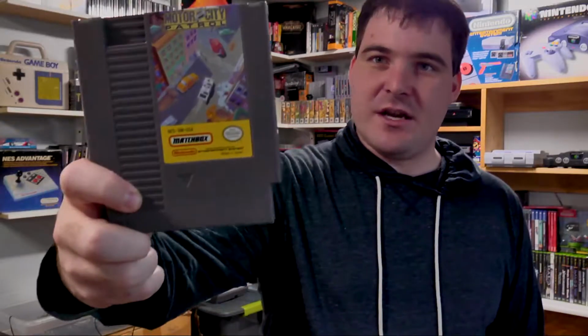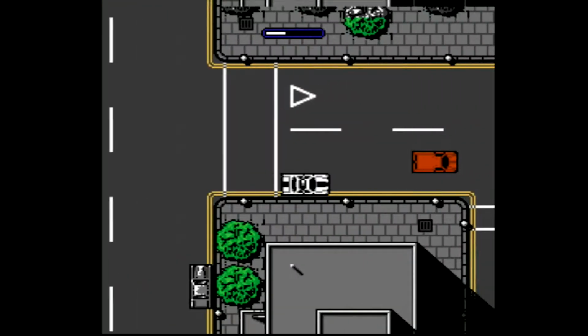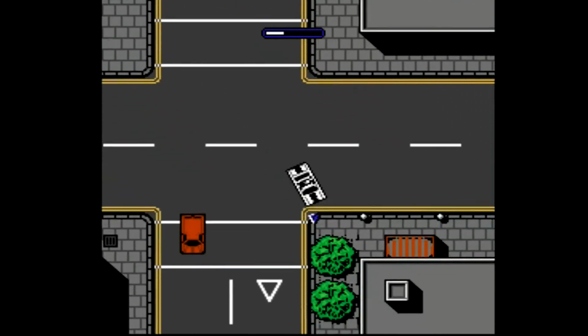I mean, there's not really many people that like Matchbox games or know what they are. So here you go, I'll let you see it right there. This is basically like Grand Theft Auto, like 1 and 2, but instead of being the criminal, you're the cop. So this is Grand Theft Auto from the cop's perspective, pretty much.